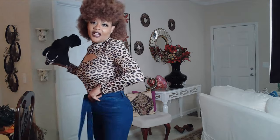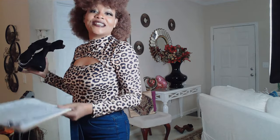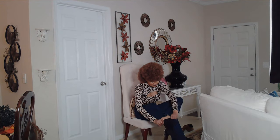Now, these jeans I have on, these are $15.73. I think that's what it said. Let's see. These jeans are $15.71. And the shirt is $8.78. Okay? $8.78, $15.71. Okay. So let's try these.